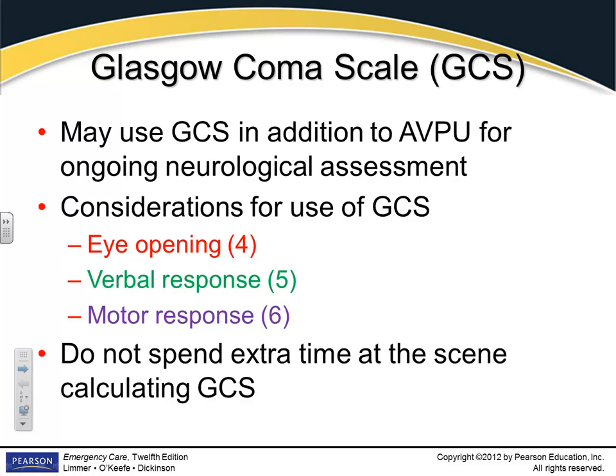And here's where the posturing comes in. The first one is they obey your commands. If you tell them to touch their nose and they come up to touch their nose, then they're going to get the full 6 points for that. The second one is localizes pain. That means that if you pinch them, they can identify that and they can go there. Their brain can move them to that. They can localize where the pain area is. Withdrawal from pain. That means if you pinch them, they're moving away. They don't make any effort to go to it. They're withdrawing from pain. They can't recognize where it actually is.